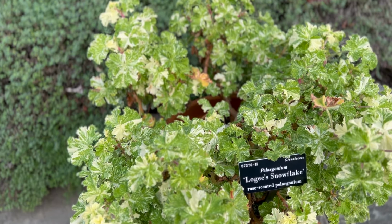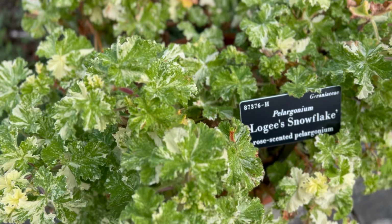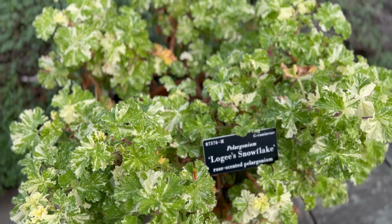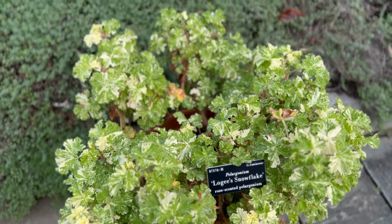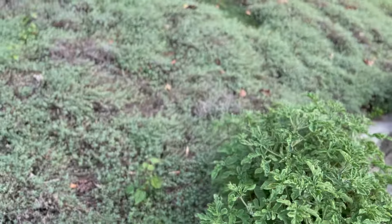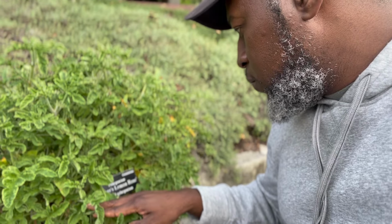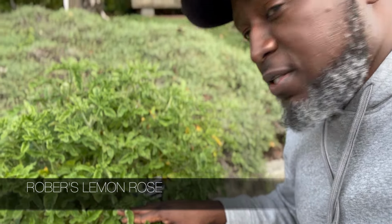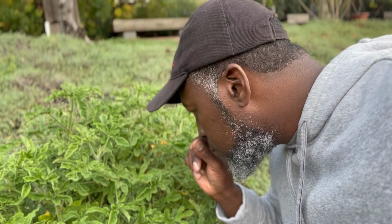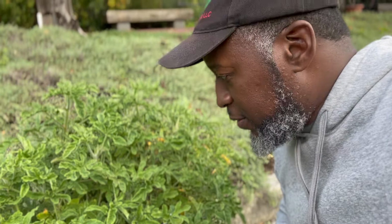This one's called Logee's Snowflake, a rose-scented pelargonium. That smells amazing too. That's crazy. This one here is Robert's Lemon Rose scented pelargonium. God, that smells so good.